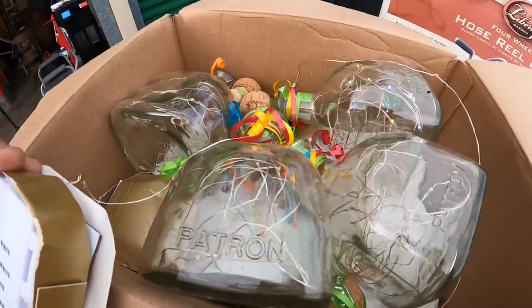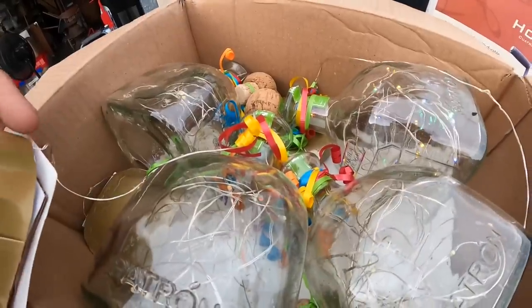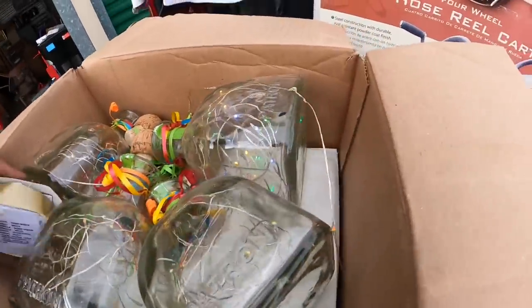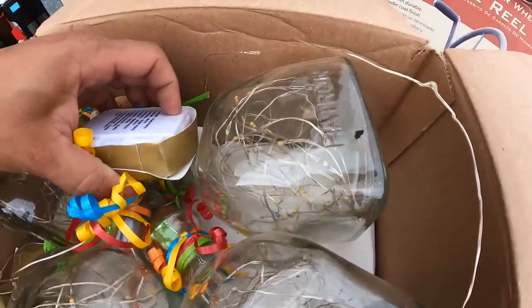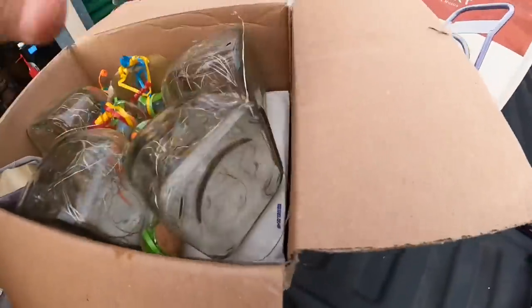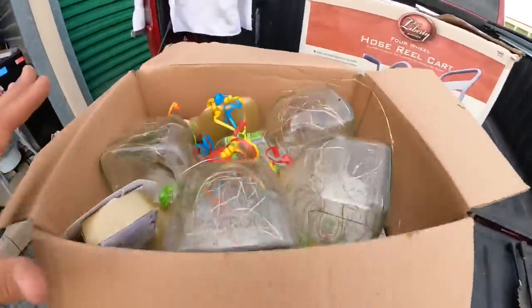All right. There was a bunch of these Patron bottles that I can't figure out which controls each one of these lights. But you see how it lights up? Change the colors. Oh, there we go. That turned them off. But they work. There's a bunch of them down here, and they're all kind of strung together. So I might spread these out, take a picture, just sell them all. Someone wants to use them, I don't know.